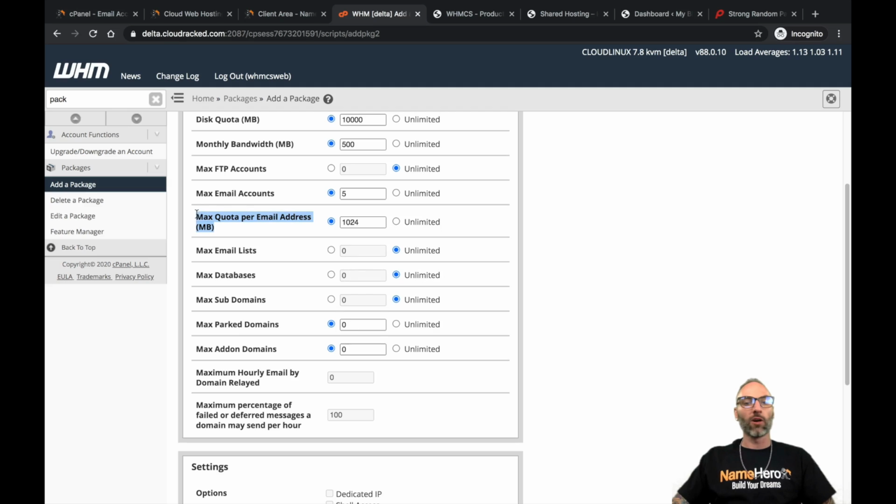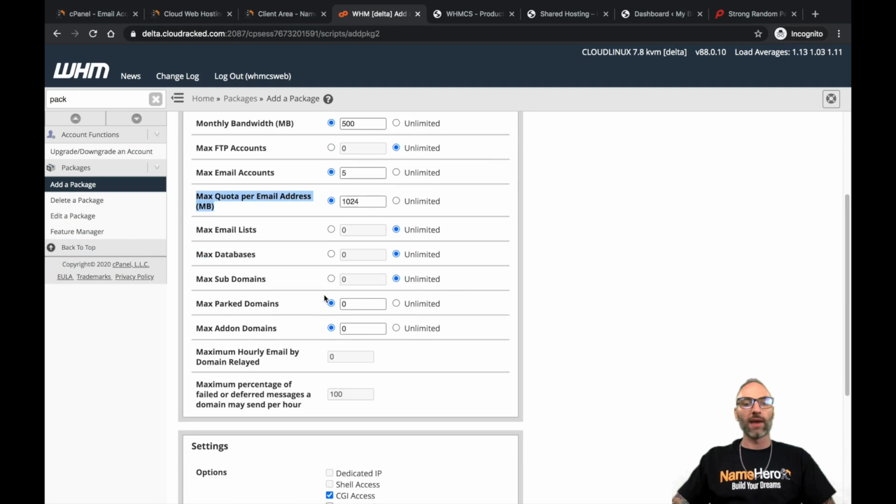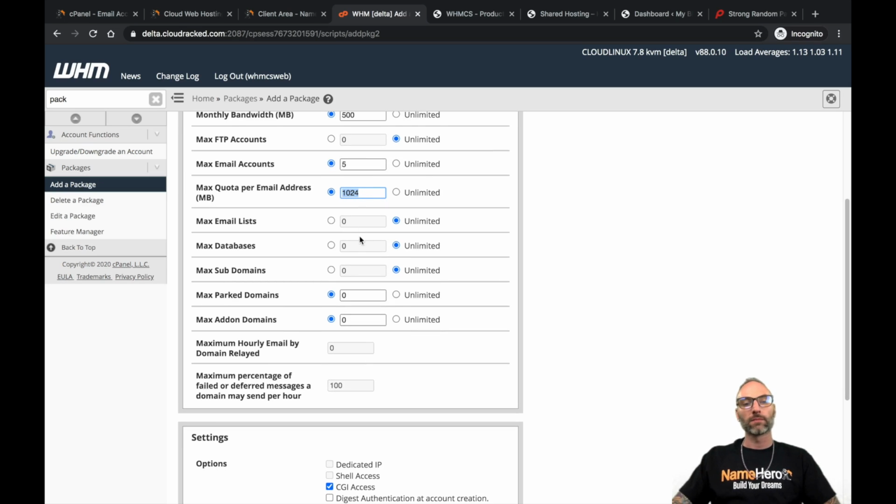Set a hard cap so that a user can't use more than 5 gigabytes of space in email account usage. This is a good option to enable just to keep your space from being filled up by a customer that doesn't empty their spam box. So use that if you want, but it is a good option to keep your web space clean. Max email lists, databases, and subdomains. Nowadays, most companies don't use the email list in cPanel, so you can just say unlimited or even 0.